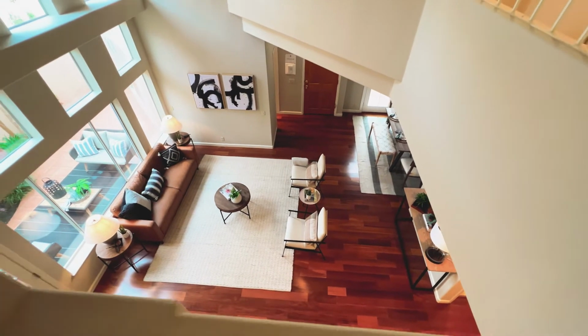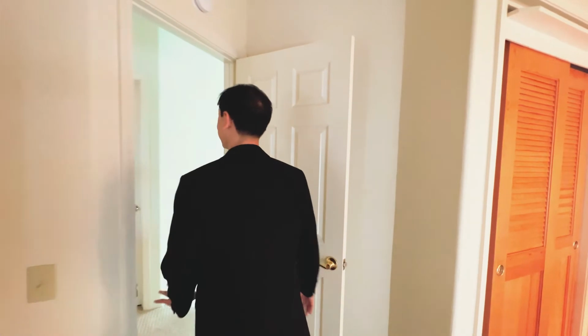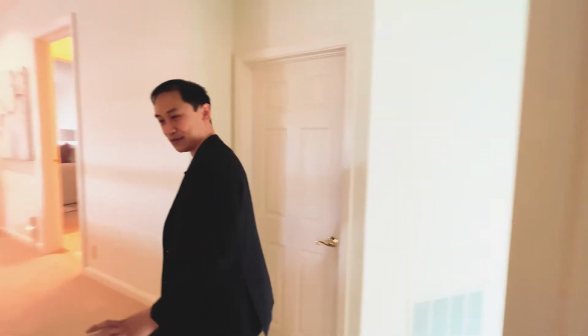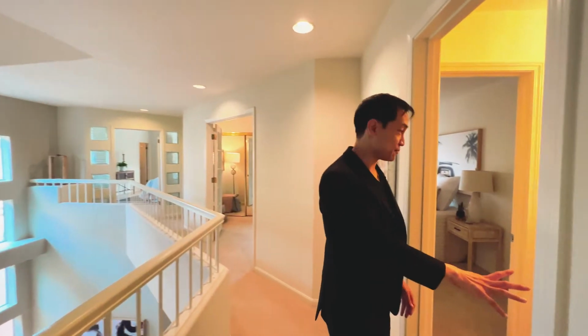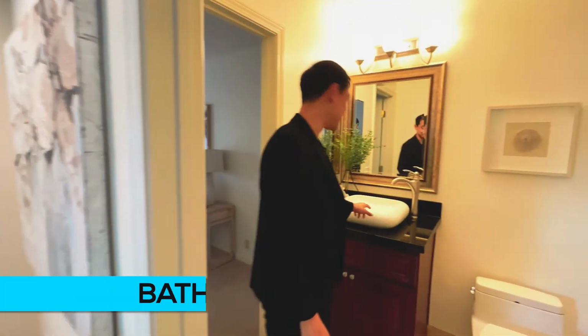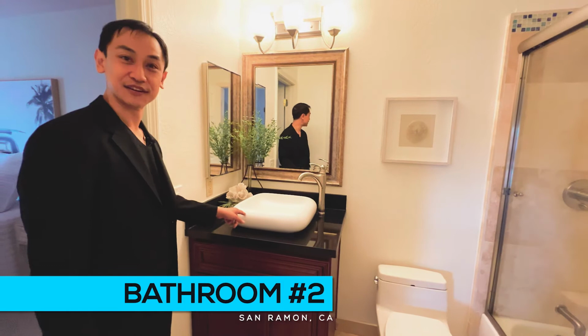You could be tending to the baby and then tending to the kids. I mean, wow, this house is just too cool. Way too cool. Okay, now, let's see, what do we have? We have a little Jack and Jill bathroom here. I love this sink actually. This is the coolest sink I've seen in a while.